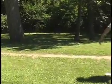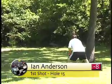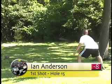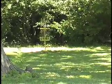Marquise on his approach shot. Can't afford to be too aggressive with this one. A combination of the downhill and the wood line behind, so he's probably just playing for par there. And then Ian going back to that straddle jump putt. Again, plays it a little short. These guys don't want to get back in the woods.